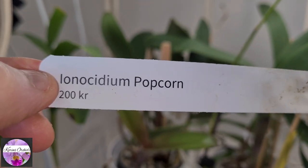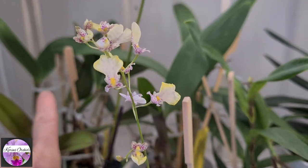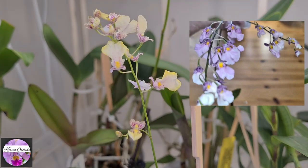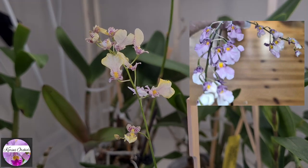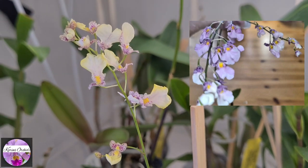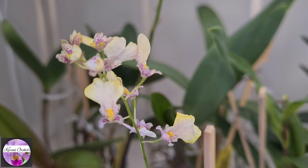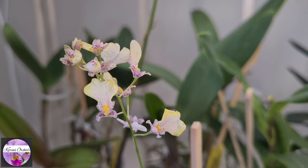It's only called Ionocidium Popcorn, without the variation 'Haruri' on its tag, and its blooms were a bit more purple than I remember them to be, so I wanted the 'Haruri' variety as well. I was a little bit worried that its blooms would come out purple as well, but they didn't, so this was a good purchase. Beautiful Ionocidium Popcorn 'Haruri' from Wichmann.